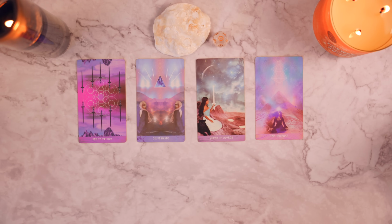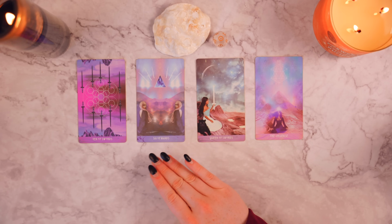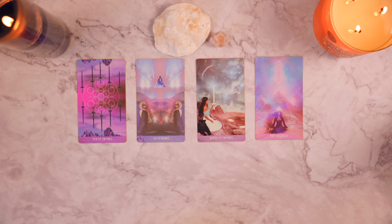But also, I recognized that where I was going and what I was changing about myself mentally specifically, we were not a good fit for each other anymore. And it's a good thing that at that time that relationship ended. However, you know, it can still be bittersweet. It can be sad and hopeful at the same time. But Six of Wands tells me that you have been recouping your energy. Things have been feeling a little bit better, which I think has been really good for you.